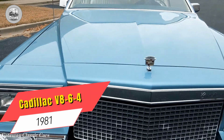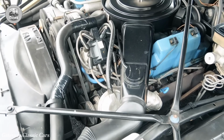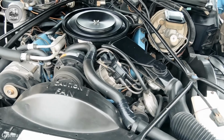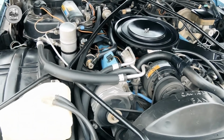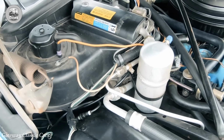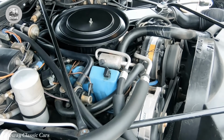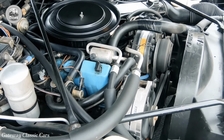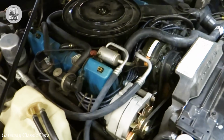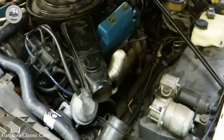1981, Cadillac V8-6-4. Imagine cruising in a luxury Cadillac, only to feel the power of your V8 suddenly cut down to a 6-cylinder, or even a 4-cylinder. Welcome to the Cadillac V8-6-4, one of GM's boldest yet strangest engineering experiments. Introduced in 1981, this variable displacement engine was Cadillac's early attempt at saving fuel by deactivating cylinders when full power wasn't needed. It sounds brilliant, right? Unfortunately, the execution was anything but.